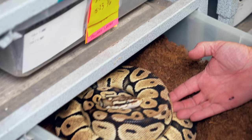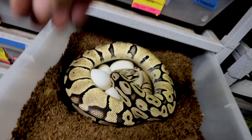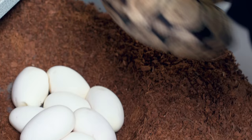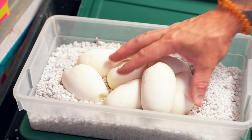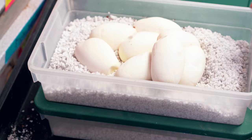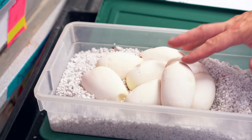Ooh, doggy. Looks like she's got a nice clutch. Look at that. Come on, Mom, I know you're upset and I get it. I totally do, but look at that beautiful clutch of eggs right there. Oh my gosh, that's absolutely amazing. This year has been like a dream. I mean, as a snake breeder, I've been doing this for 30 something years and I can honestly say I don't know that I've had more fun and excitement with this stuff. It's absolutely amazing. Of course, we've got 2, 4, 6, 8 beautiful eggs from this girl.